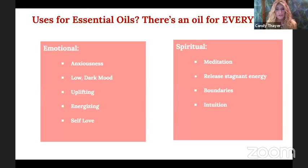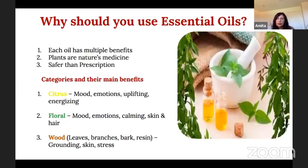For spiritual, of course, there's meditation, releasing stagnant energy, boundaries, intuition. I use oils in all of my energy work for a variety of reasons. So there literally is an oil for everything. Sure. Yeah. So you talked about why we should use essential oils. Let's go a little bit more in detail now.